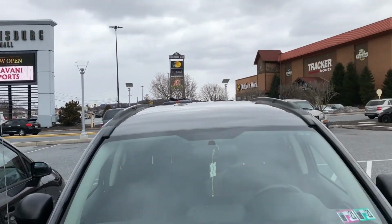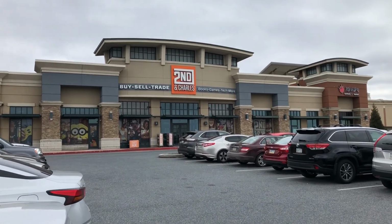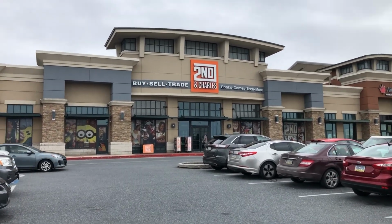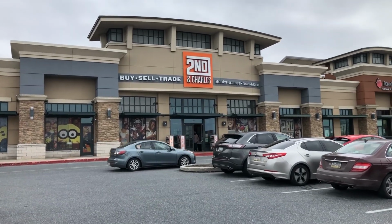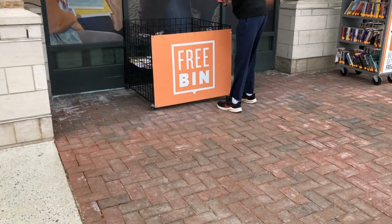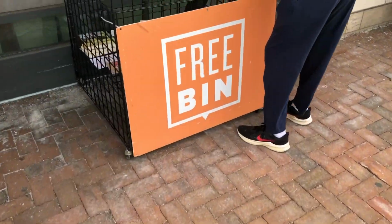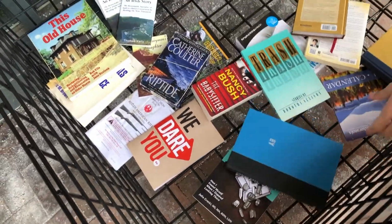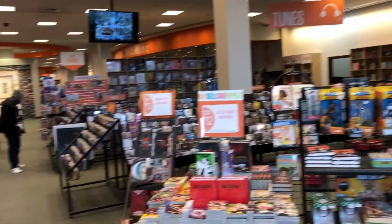7 minutes away from there in the Harrisburg Mall is a place called Second and Charles, which is a fun kind of store that we like with records and games and video games and stuff like that. So they had a free bin on the way going in, and nothing in there that you would actually want. That's why it's free, but who can resist a free bin? They have a pretty big selection and a nice clean open store.